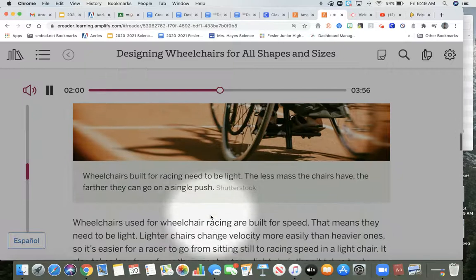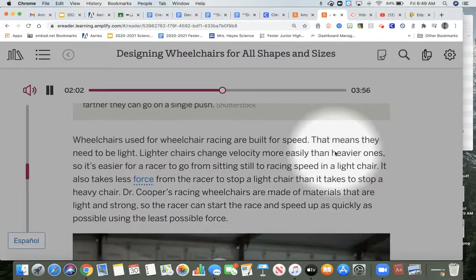Wheelchairs used for wheelchair racing are built for speed. That means they need to be light. Lighter chairs change velocity more easily than heavier ones, so it's easier for a racer to go from sitting still to racing speed in a light chair. It also takes less force from the racer to stop a light chair than it takes to stop a heavy chair. Dr. Cooper's racing wheelchairs are made of materials that are light and strong, so the racer can start the race and speed up as quickly as possible using the least possible force.